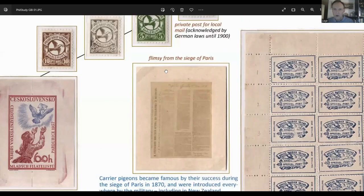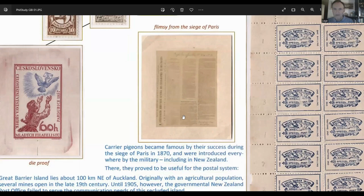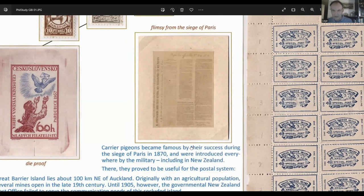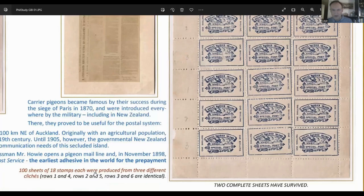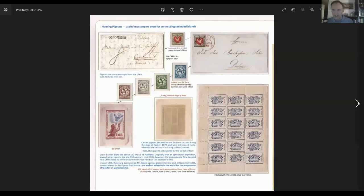Then you show who came up with the idea to use pigeons in military situations. That's from 1870, from the siege of Paris. The carrier pigeons, which were very famous, were flown out of Paris with balloons, and then returned to Paris with the individual messages attached. And then the Great Barrier Mail concludes the story on the first page of this philatelic study, which is really thematic.